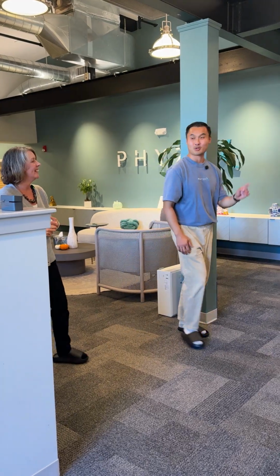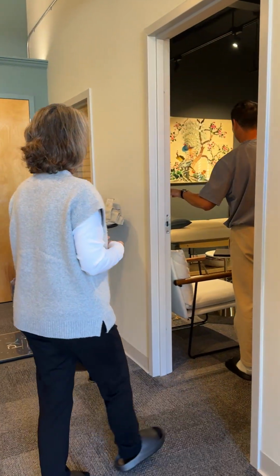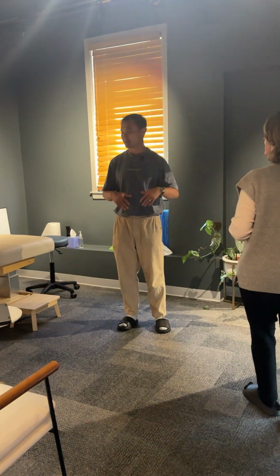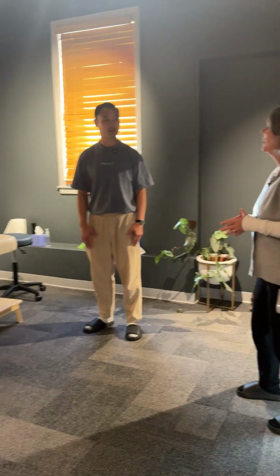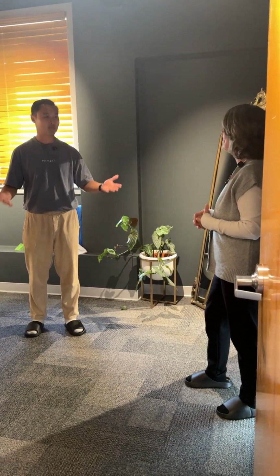You're welcome. And I just want to show you my one room right here. Absolutely. Which is the newest room that we designed. And yeah, I just want to get your thoughts on this. Yeah. I know mirrors are also a big thing. I would love to learn about what you think about mirrors.